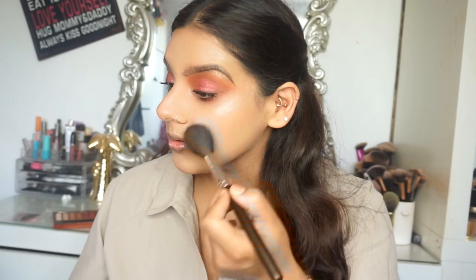So I've changed my mind about the blush, and I'm going to use Benefit Rocketeer. So this is quite a natural, goes with everything kind of makeup product. Like, you can literally wear it with any product and it would look amazing. And I'm just going to put a tiny bit on my cheeks.